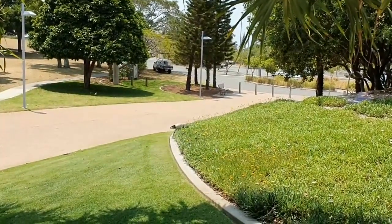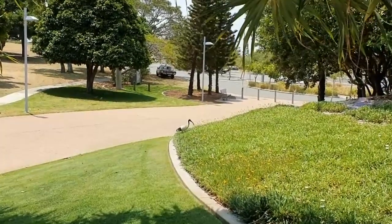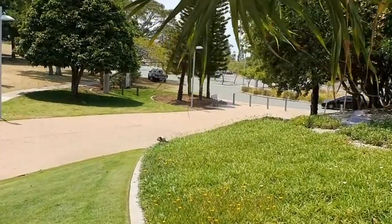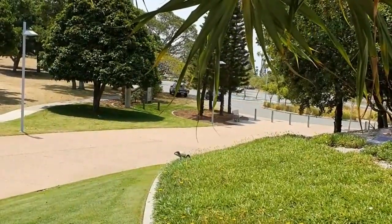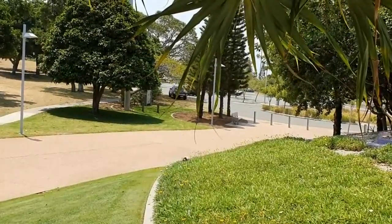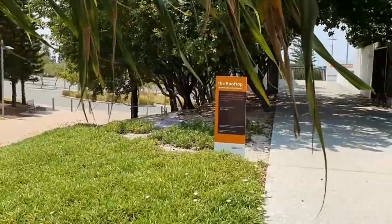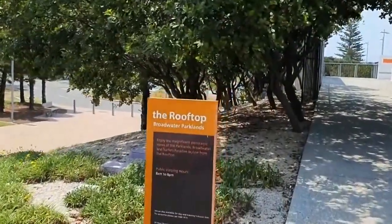And the ibis, much maligned is the ibis bird in Australia. I'm not sure if that's fair or not, but in a lot of the big public parks, certainly here in southeast Queensland, you will find the ibis, and that one looks quite busy. We're walking now to the rooftop at Broadwater Parklands, so let's have a bit of a look up here.